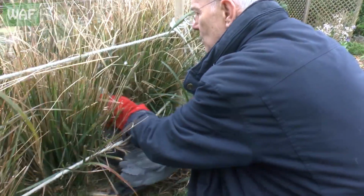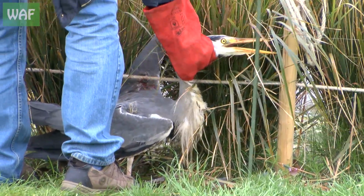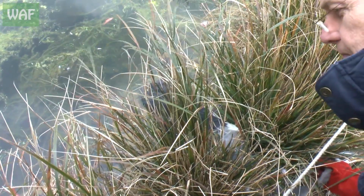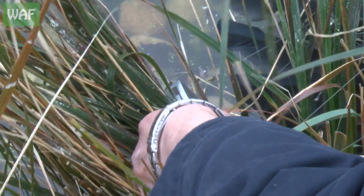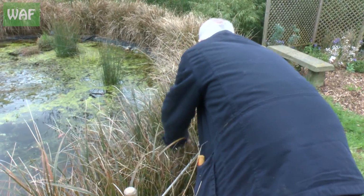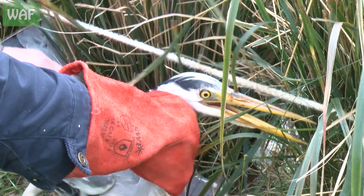How's that got stuck in all that, though? It might be stuck in some... It is. It's stuck in some fishing line. That's what's done the trouble. I'm going to have to cut a couple of your strands of your fishing line, I'm afraid. The trouble with fishing line, it's amazing how easily birds get stuck in it. They get a feather crossed into it and it all goes horribly wrong.